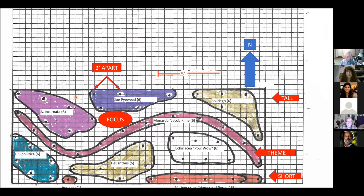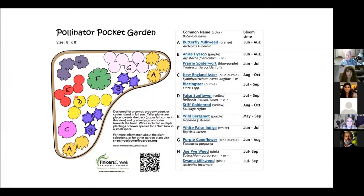So here are some other pollinator gardens that people have put together. So if you look at this one, the F plant here is the white false indigo. This is a small plant and this acts as the focus. Why? Because it's the tallest one and it's white. And this acts as a focus when this plant is no longer blooming. Why? Because it's the location that the eye is drawn to, namely a corner of the garden. And the front, which has all the low growing plants, is what draws your eye from one end to the other, and they use the same plant on either end. In this case, they're using butterfly milkweed, the orange milkweed I showed you earlier.